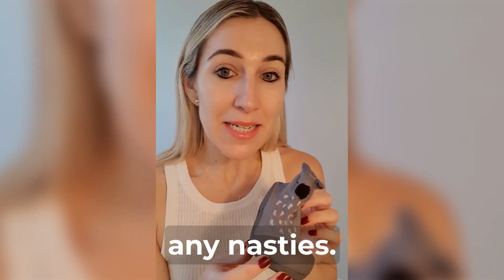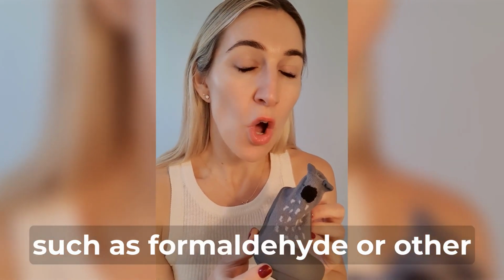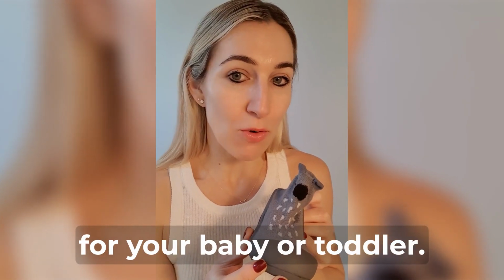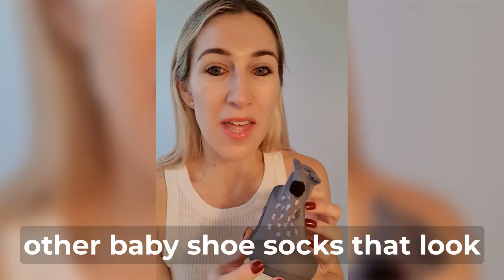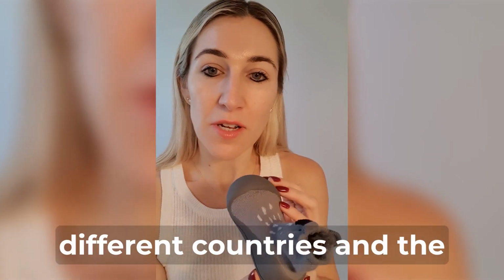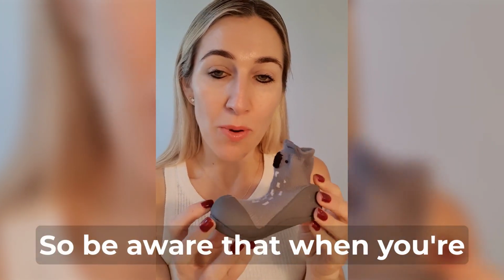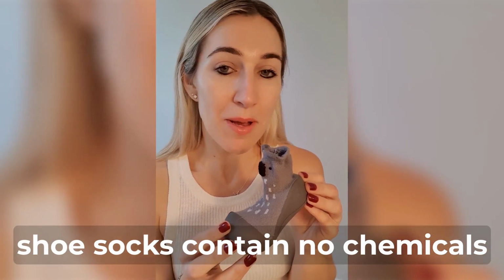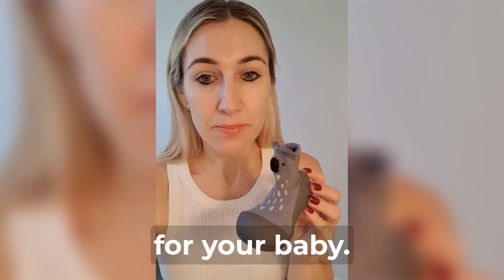Number one, Attipas shoes are made in Korea based on 7 years of research, and they do not contain any nasties. There's quality control done to ensure that no nasties such as formaldehyde or other nasty chemicals are in there, ensuring that they are safe for your baby or toddler. Unlike Attipas, other baby shoe socks that look quite similar may contain nasties. Often they're manufactured in different countries and the quality control hasn't been put in place. So be aware that when you're purchasing shoe socks, you want to make sure they contain no chemicals or nasties, as they may be toxic for your baby.